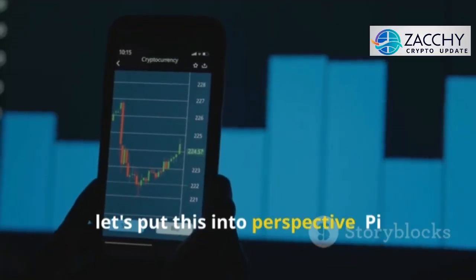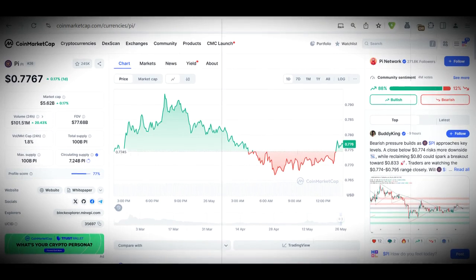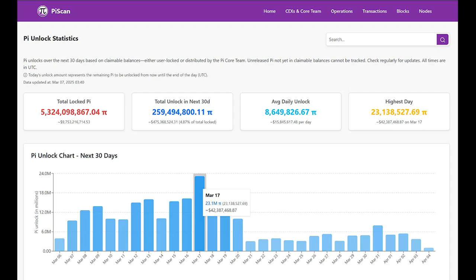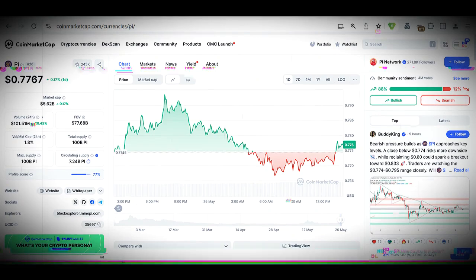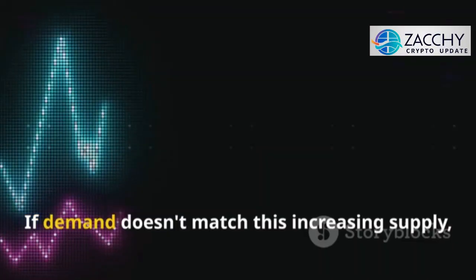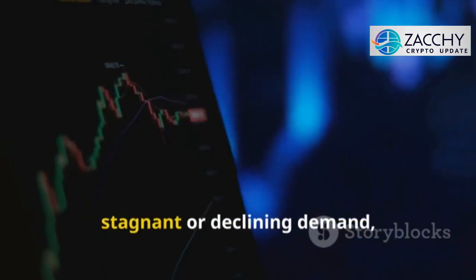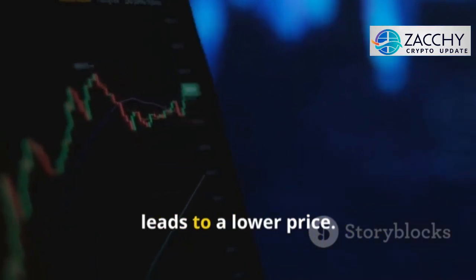Now let's put this into perspective. Pi network currently has about 11.1 billion coins in circulation, but the circulation cap is a massive 100 billion. This unlock trend is going to continue for a while. What does this mean for the price? When such a large volume of new tokens enters the market, it creates significant selling pressure unless there's an equally massive surge in demand to absorb them. If demand doesn't match this increasing supply, the price will naturally be pushed down. It's basic economics. More supply, stagnant or declining demand, leads to a lower price.